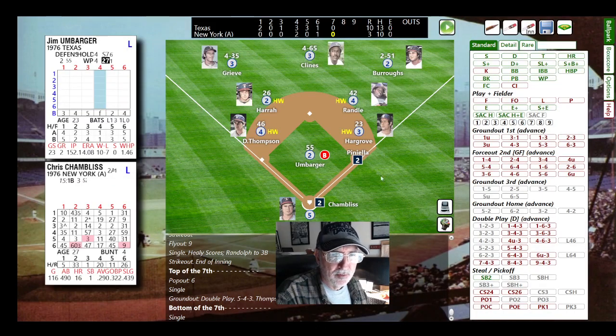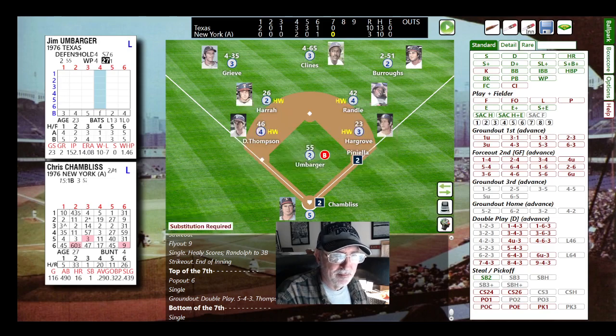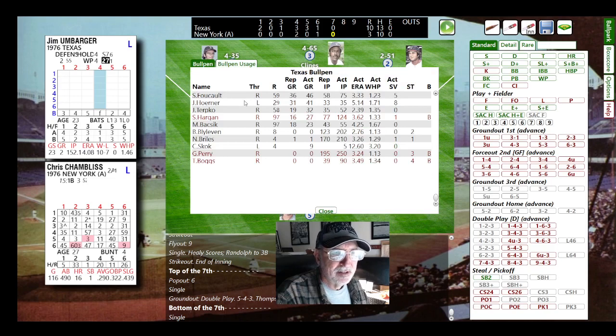We're going to check the bullpen. Let's check the bullpen, see what we got. Because Umbarger, I think, has had it, to be honest with you. Foucault, we're not going to bring him in. Horner is terrible, but can we bring him in? Nope, he's almost used up. 36-46, 31-41, 19-32. Turpco, let's bring in Turpco.